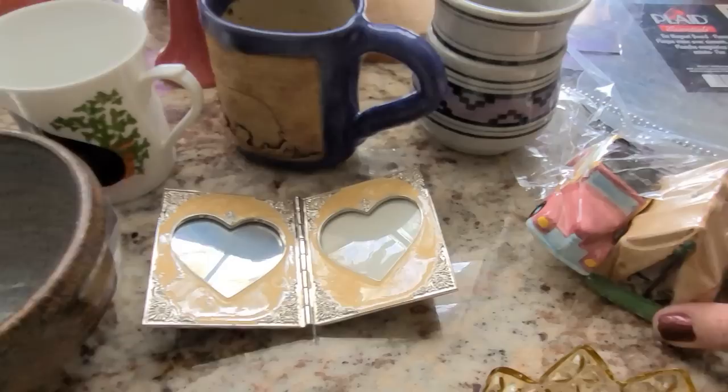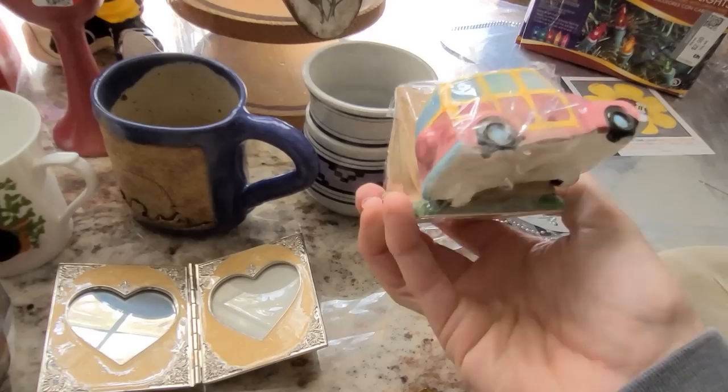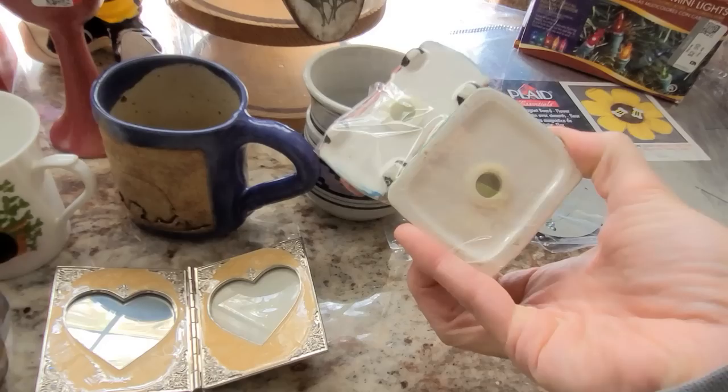Being a camper myself, I couldn't resist this little tent and old woody car, salt and pepper. How fantastic is that? Just love it. Both stoppers are intact. I paid $2 for it. I am going to ask $20.